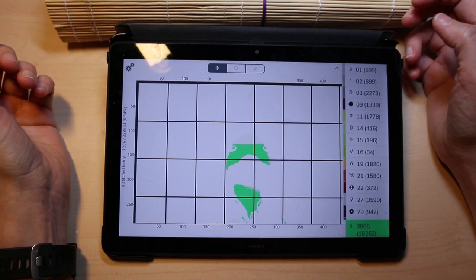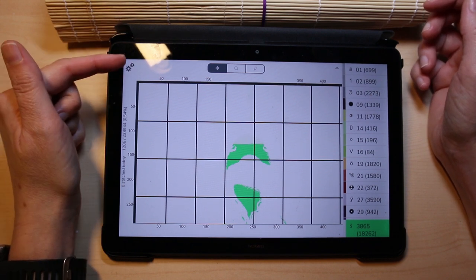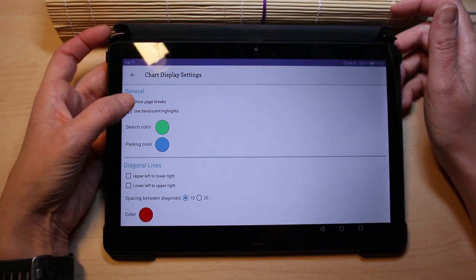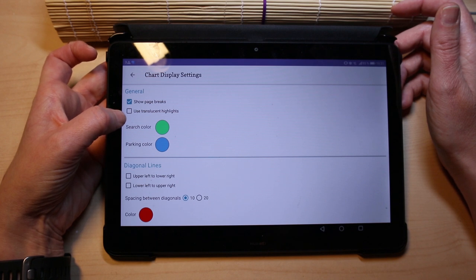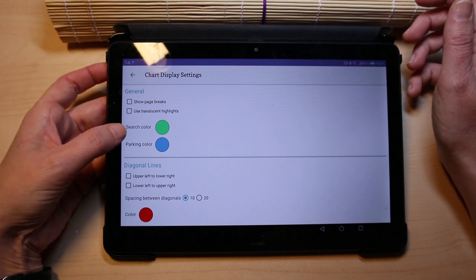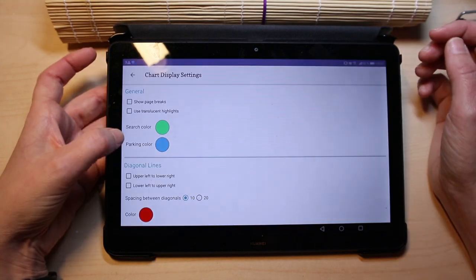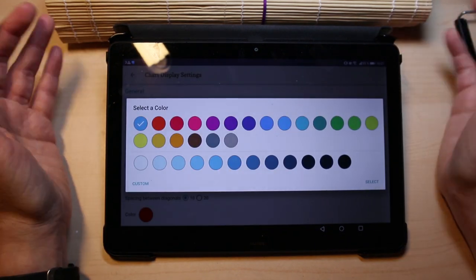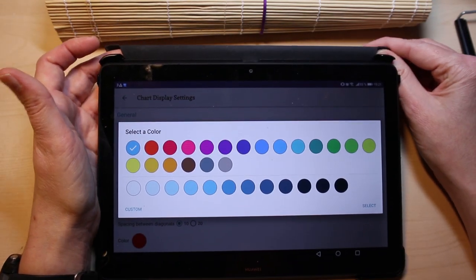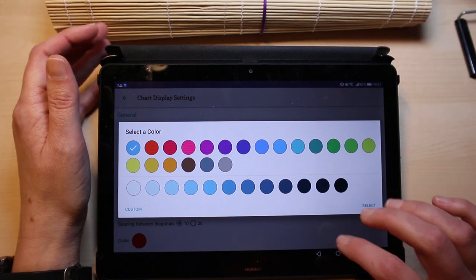Yeah, so there's still some things that I wonder about. Let's check here. There are some wheels. You can go in and look. There are some general settings. It shows page breaks. I don't know what that is. Let's take that away. And it shows that the search color is green. You can switch to any color you want. And the parking. So this is also, I guess, a parking app. So if you want to park, you can also use that. I haven't tried parking, but we're gonna find out.